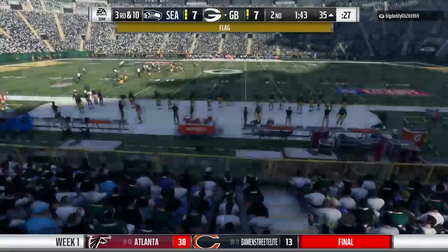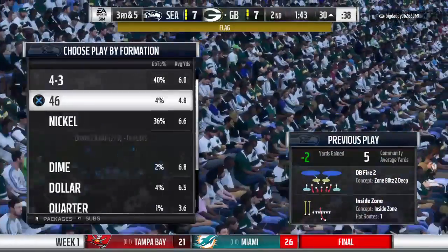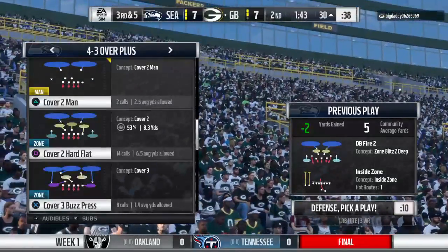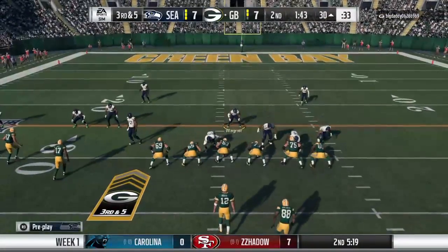Now flags will come in. I think this one's going to be on the defense for jumping. A free 5 yards as the defense jumps. I know it's an anticipation game for them, but it's also a reaction game, and they reacted poorly on that one. Play number 7 now coming up on the drive. 3rd and 5.